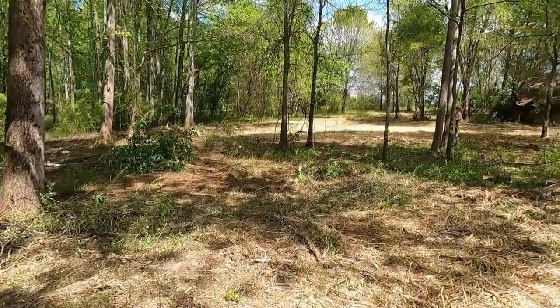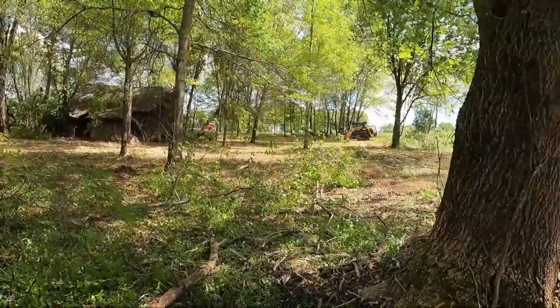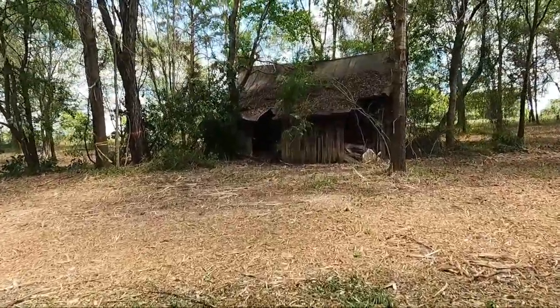Mike is over here trimming out with the hole saw. Josh is kind of helping get it grubbed out. Little poplar tree right there. Let's see how Willie's looking over here.